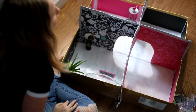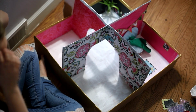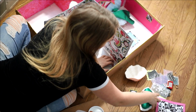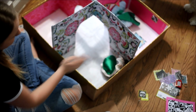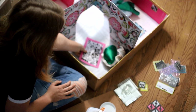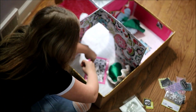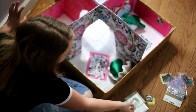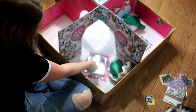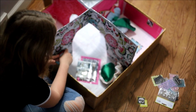Now for the living room. Which one of these is bigger? This one looks bigger to me. Okay. So this is her little seashell couch. So the couch is in. A nice living room. Rug. Now, coffee table. Gorgeous. All right, and now for the little TV.